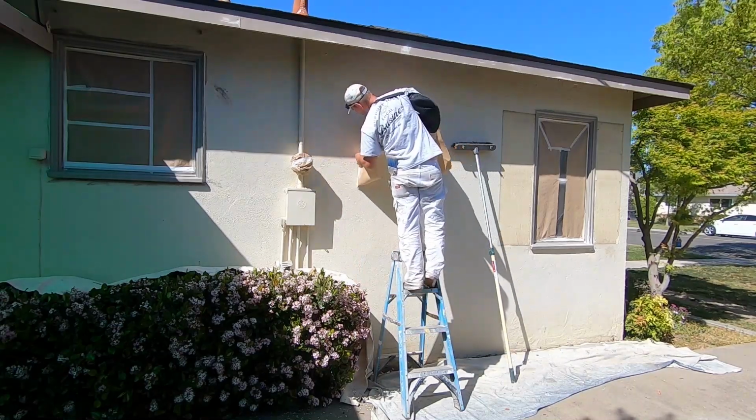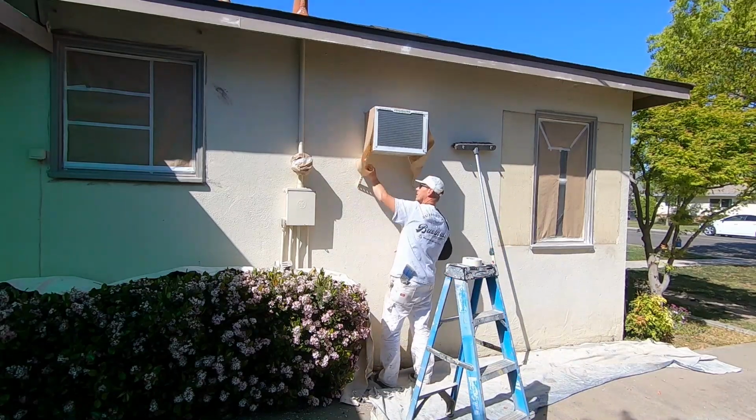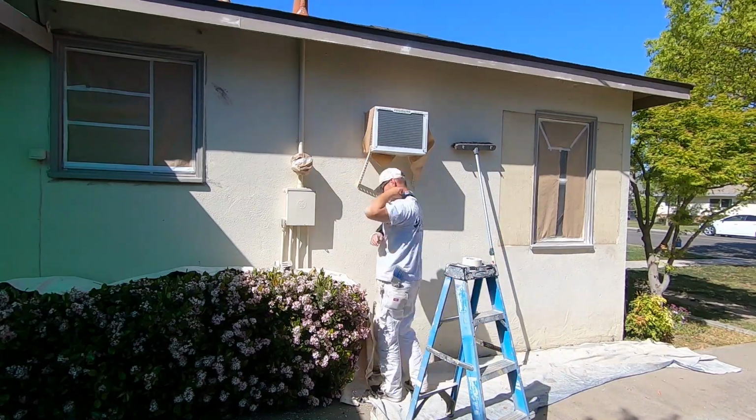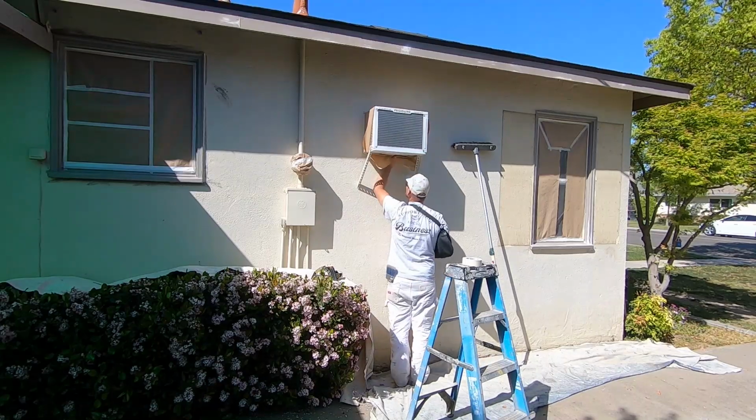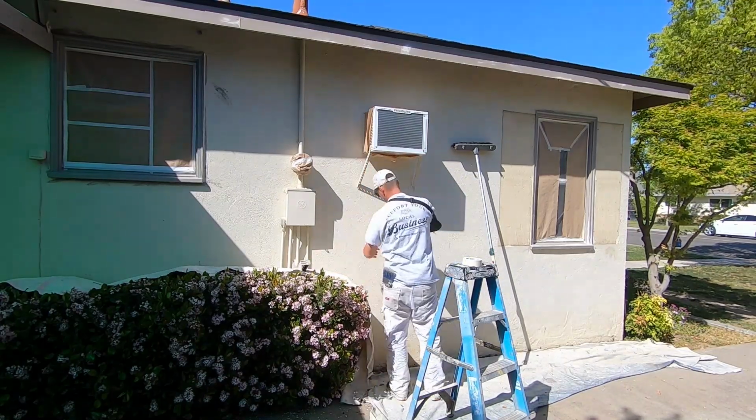So there will be one more episode of this, and it'll show us spraying it, and we'll talk a little bit about the different things that we ran into on the project. Everything ran pretty smoothly. I don't know if you could tell through the time lapse, but there's about 100 bees in these bushes right here. But we're good. Me and the bees, we're homies, so we didn't have any issues with that.